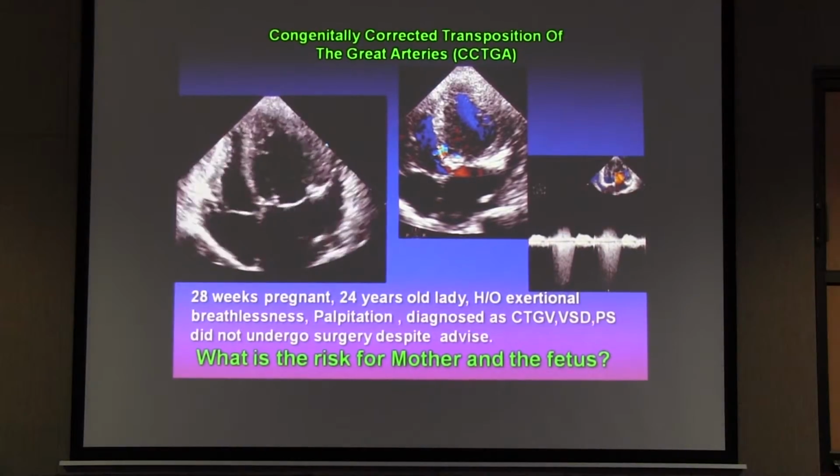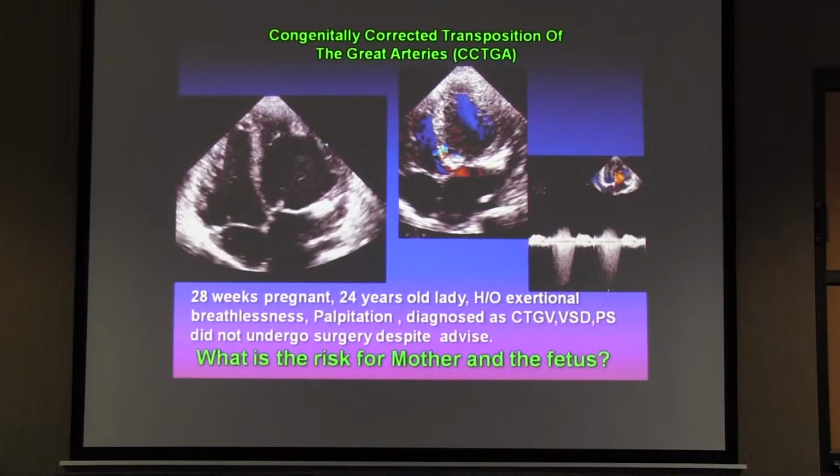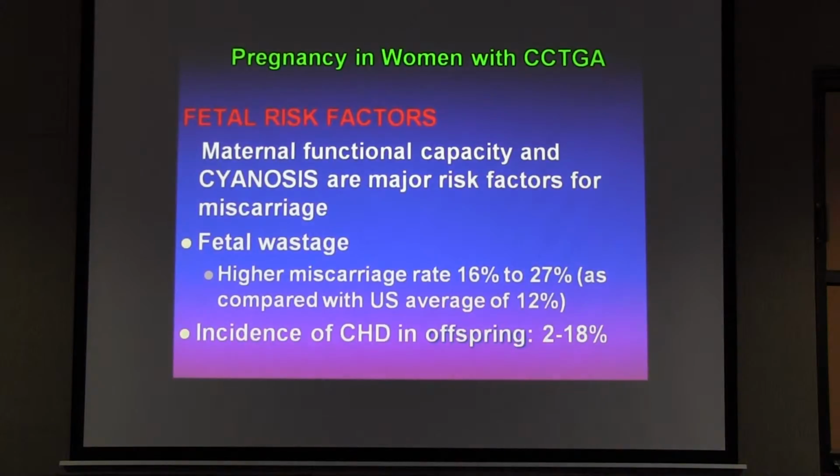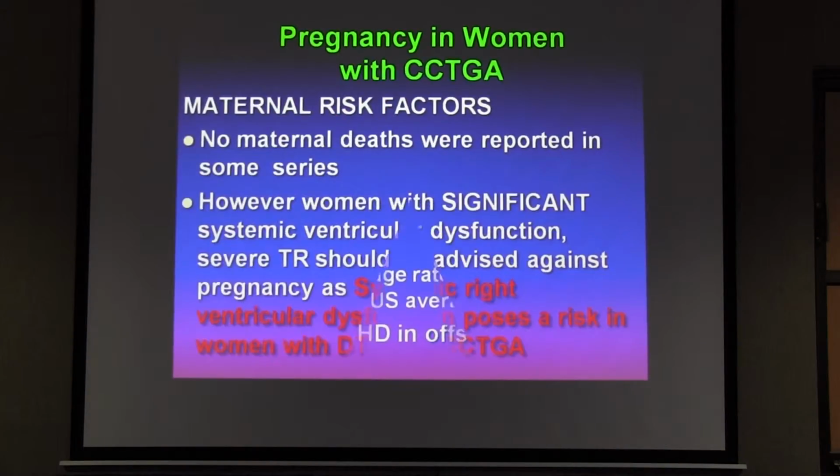Now, congenitally corrected transposition of great arteries with VSD and pulmonary stenosis causing cyanosis, what is the risk for the mother and the fetus? So echocardiography, we have made the diagnosis. The maternal functional capacity and cyanosis are the major risk factors for miscarriage. So fetal wastage is higher, between 16 to 27%, compared to the average for other patients. So the incidence of congenital heart disease in the child of this mother is anywhere between 2 to 18%. So you have to warn them and then do fetal echocardiography for the fetus.